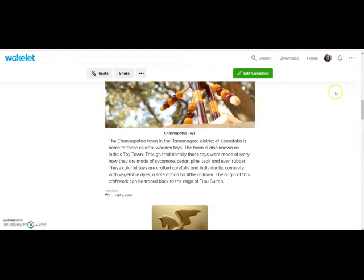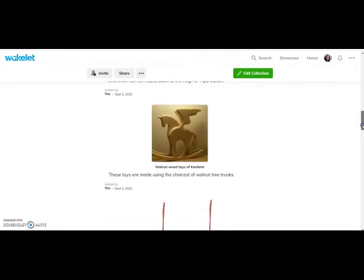These toys are colorful and crafted carefully and individually, complete with vegetable dyes, a safe option for children. The origin of this craft can be traced back to the reign of Tipu Sultan. The next are the walnut wood toys of Kashmir, which are made using the choicest of walnut tree trunks. The walnut wood gives a distinctive shine to the beautifully carved toys and dolls.